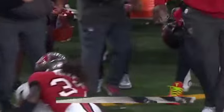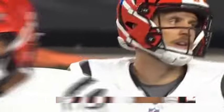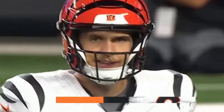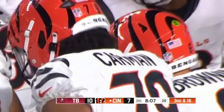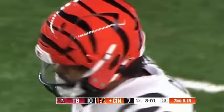Yeah, I kind of caught it before the flag came. Nice little twist down, and we didn't get a chance to see it, but definitely a holding. Speaking of sixth year for Browning, there's Carmen, second round pick in 2021.